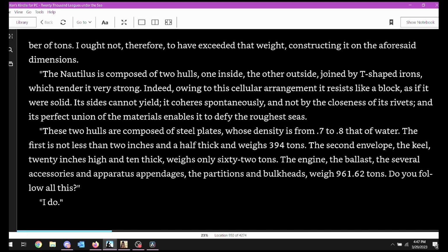The Nautilus is composed of two hulls, one inside, the other outside, joined by T-shaped irons, which render it very strong. Indeed, owing to this cellular arrangement, it resists like a block, as if it were solid. Its sides cannot yield, it coheres spontaneously and not by the closeness of its rivets, and its perfect union of the materials enables it to defy the roughest seas.